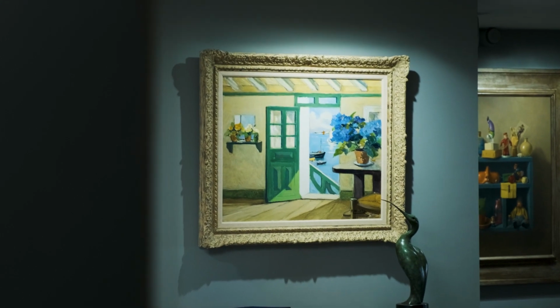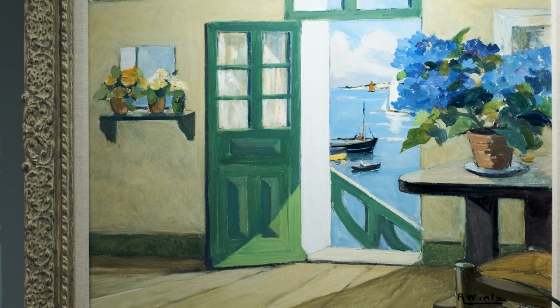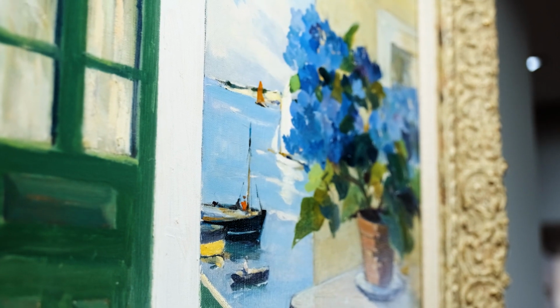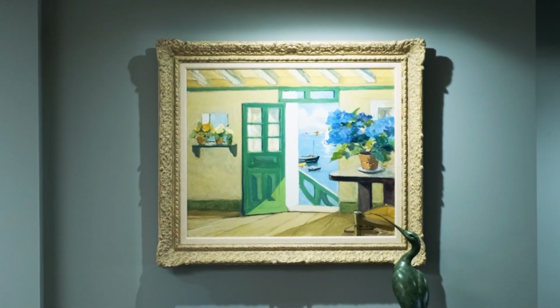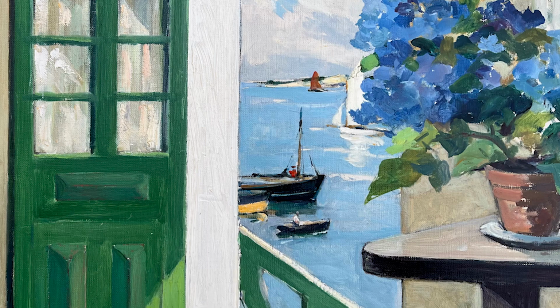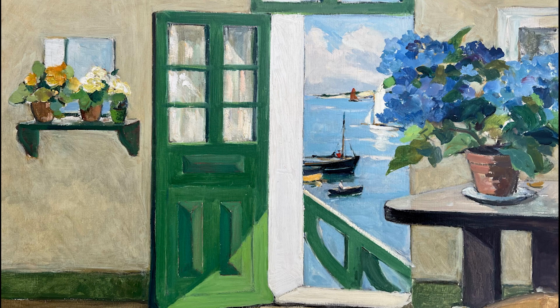Wintz's crowning achievement was a series of iconic views from Breton doorways, delicately balanced scenes which allowed the artist to combine an interior and exterior setting within a single composition. The Green Door Brittany is a sister piece to one of Wintz's most recognisable works, The Blue Door, which was made into a print series during the artist's lifetime, a testament to this masterpiece.